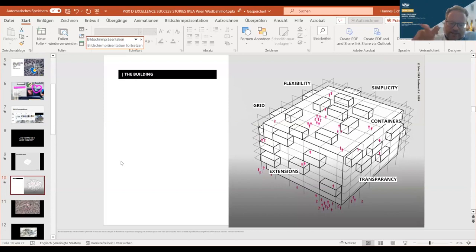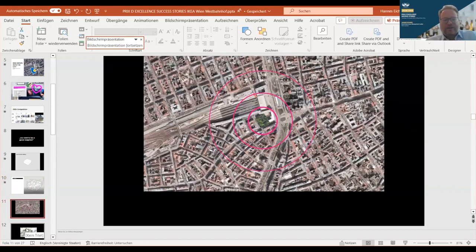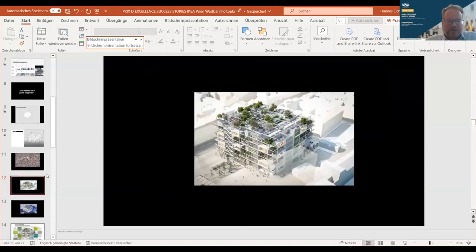So the architectural idea includes a flexible system with an inner core and an outer grid, and all the technical equipment and emergency exits have been placed in the outer grid to keep the interior as flexible as possible. And the outer grid also contains terraces, balconies, extensions, and trees. We also wanted to show a green oasis here in the city. So this is the plot where we are. The first sketch you can see here is one of the first renderings of the IKEA store: a cube with trees on the rooftop.